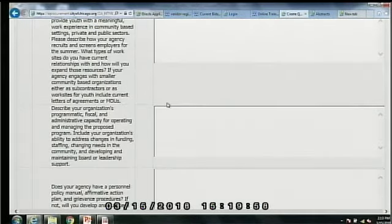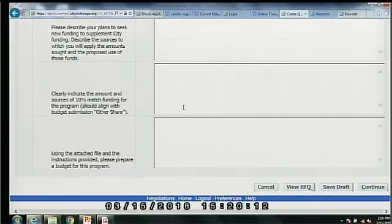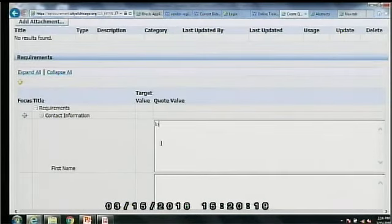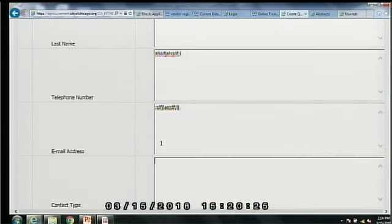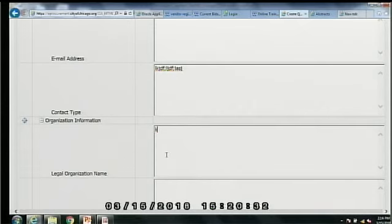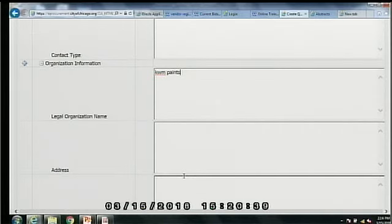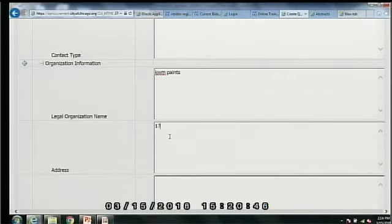Organizational capacity, depending on what you're bidding for. If it's a commodity, it's going to be a different set of questions. This is Department of Family Support and Services, so it's a little bit different. So we just grabbed a sample of this one, and I'll just fill it out. Paints. What does KWM Paints have to do with the Department of Family Support Services? Well, maybe they're going to be painting the preschools for Head Start, you know. So, you never know.